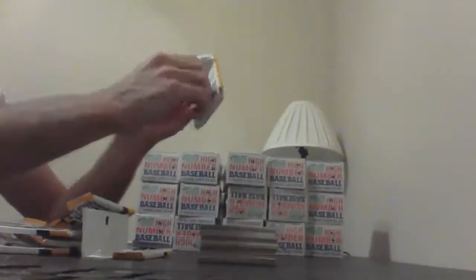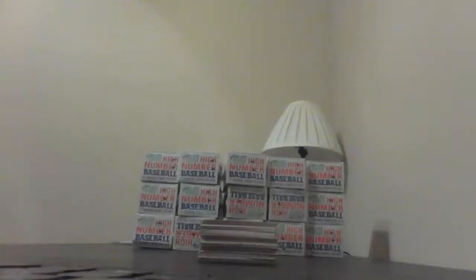That was the first blaster break I ever did, which was last fall. We did get a Torres autograph, actually. It was out of Topps Chrome, back in August, I think. Very first break, which was half a case at the time. We got a refractor auto, number 499. Yeah, let's get something like that tonight. Why not? All right, here we go, y'all.